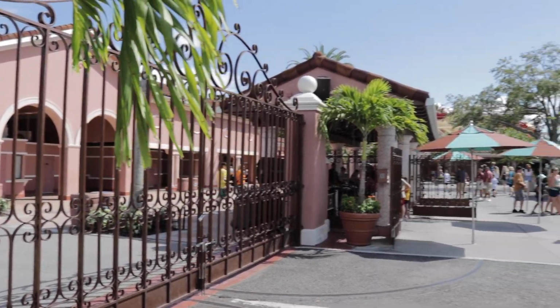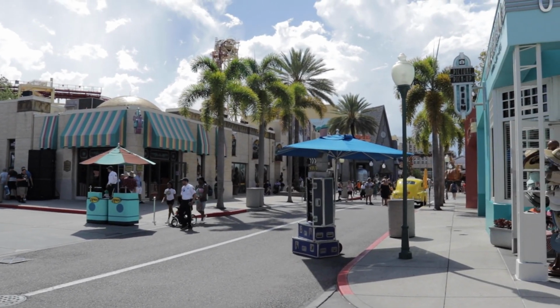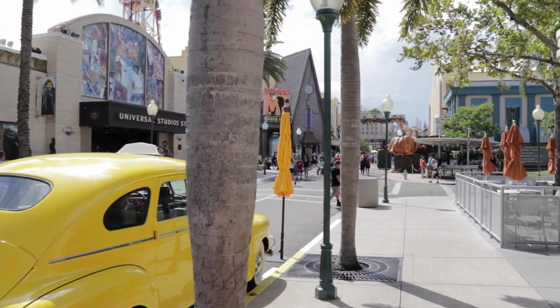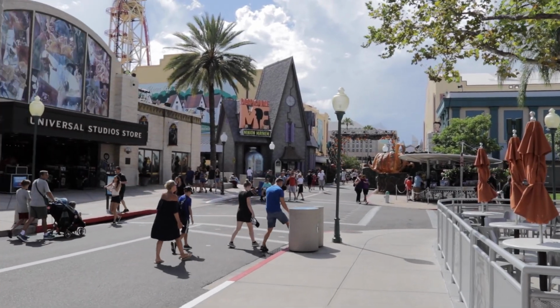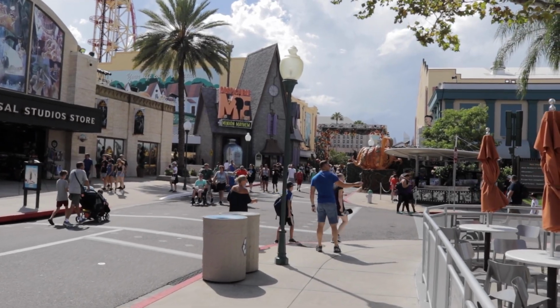Alright, so I made it inside Universal Studios, and I can already see a significant amount of progress down here in Production Central. I am very excited to see this. I've seen pictures here and there of the construction progress of the scare zones for Halloween Horror Nights, but just seeing it in person is very cool. I doubt that they're 100% done by any means, but look at all of that. I haven't been here in a long time.